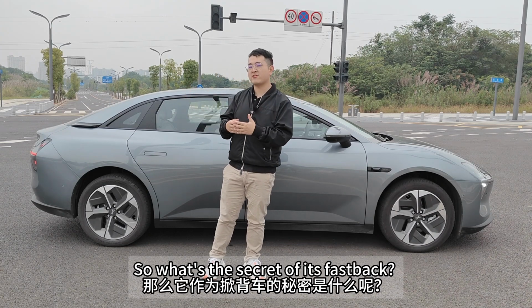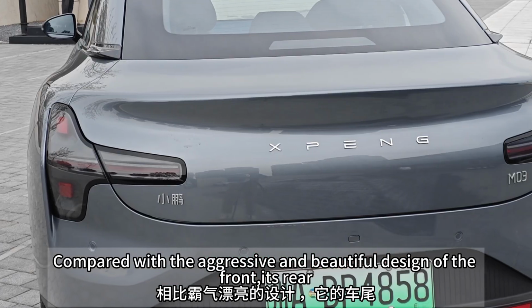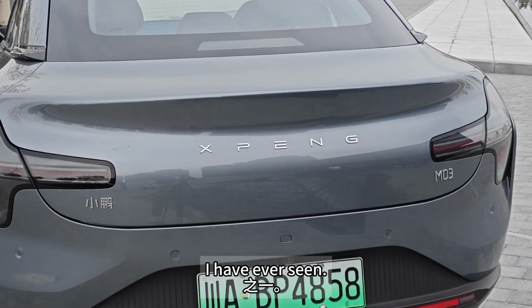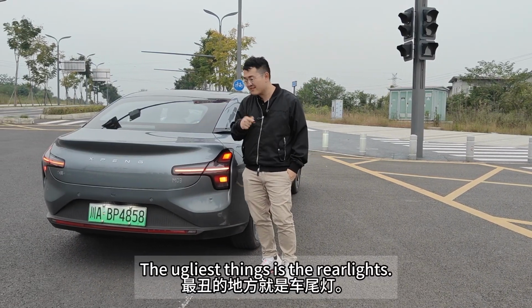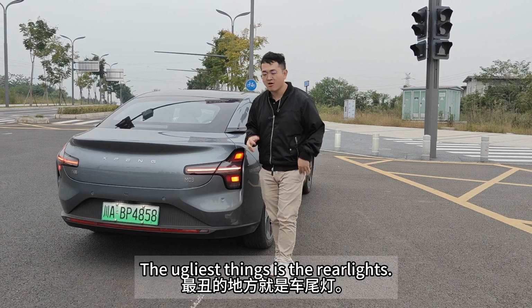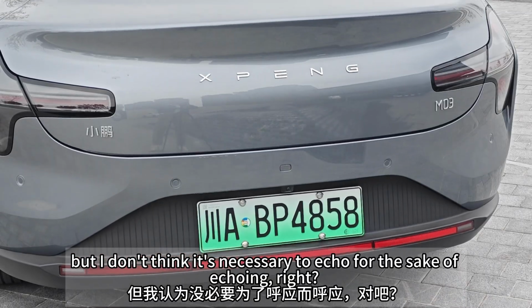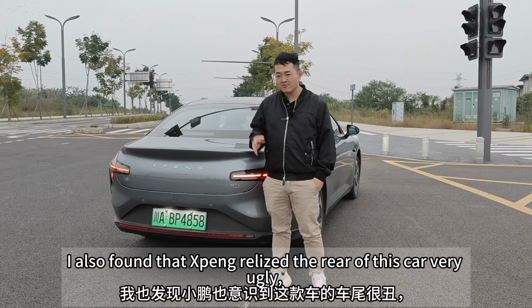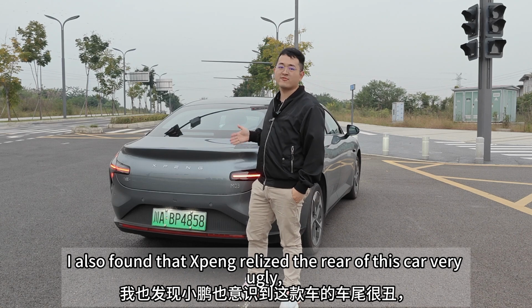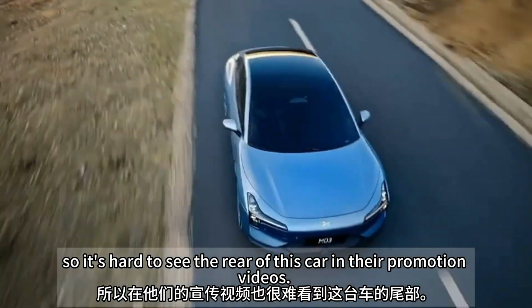So what's the secret of its fastback? Compared with the aggressive and beautiful design of the front, its rear is one of the ugliest I have ever seen. The bulges on both sides are very strange, and the ugliest thing is the rear lights. Okay, the rear lights are designed to echo the front of the car, but I don't think it's necessary to echo for the sake of echoing, right? I also found that Xpeng realized the rear of this car is very ugly, so it's hard to see the rear of this car in their promotion videos.